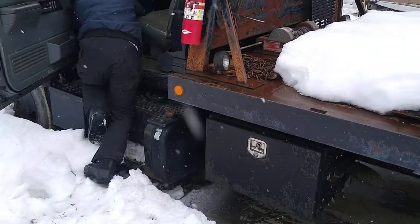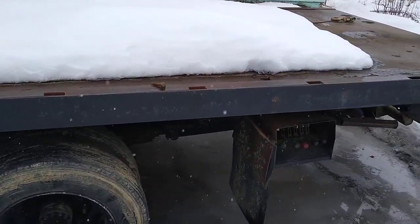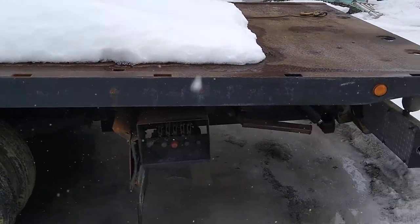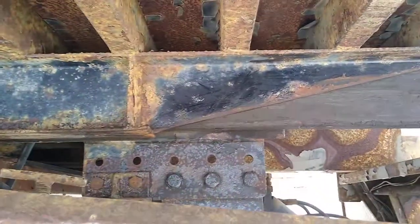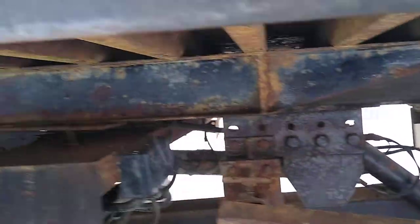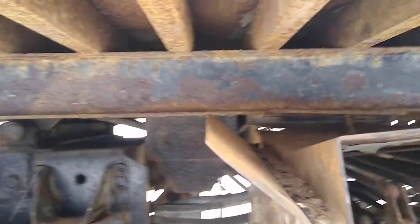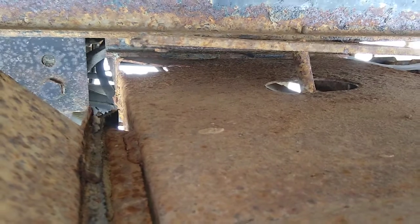So, anyways, this is the 21-foot Vulcan bed. It's a 15,000-pound bed, so it's got all the extra framing in the back. And it's hooked up pretty much good to go. We gotta replace this thing here. It's broke. I don't know if you can see it, but yeah, see, all this has got to be dealt with before it goes through this DOT inspection.